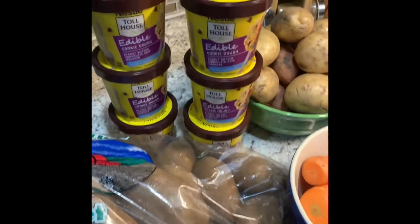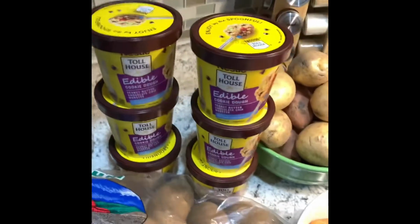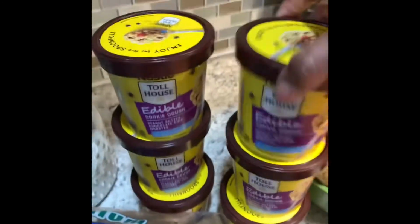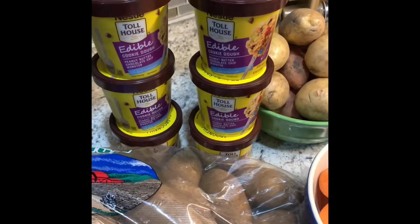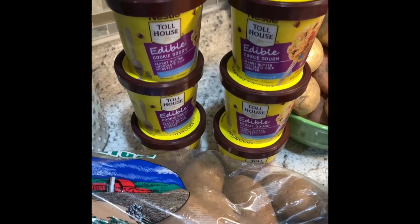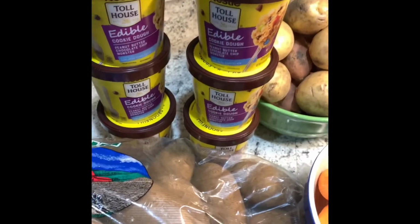And I also got edible cookie dough, and I never ever heard of edible cookie dough, and I think that's why I said it was kind of random. And it's peanut butter chocolate chip monster. You guys, it was 8 of these, and I gave 2 to my co-worker. He's a young guy, about 19, maybe 19, 20. I know young people love to eat raw cookie dough for some reason. I don't know why.